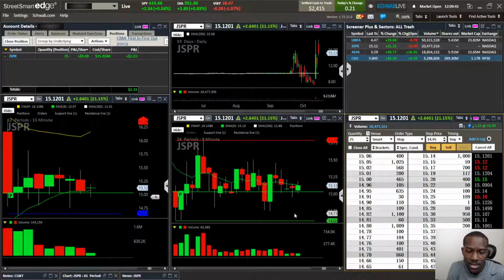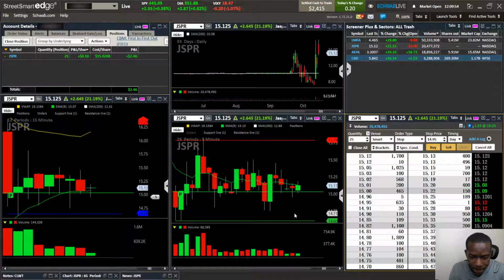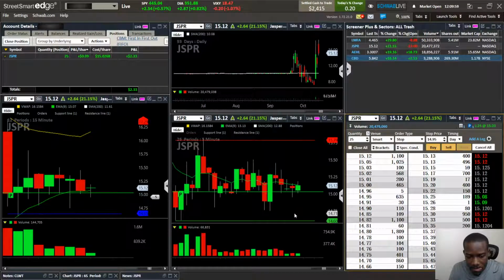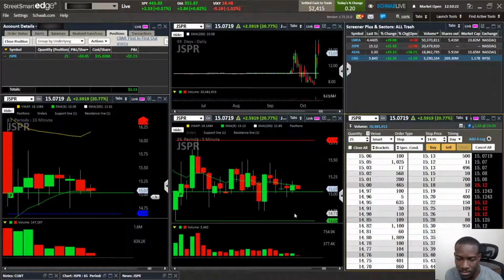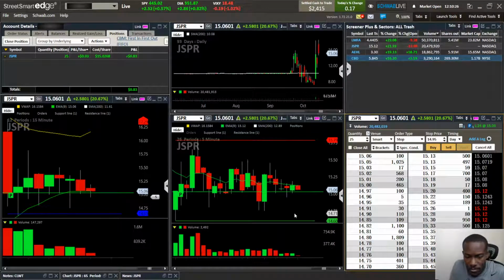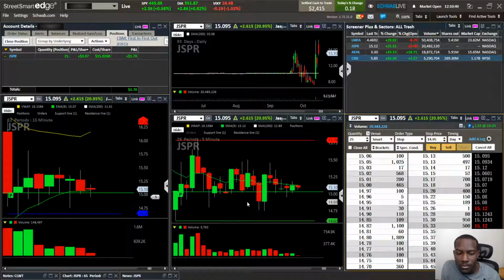So 1495, this risk is about whatever it is, 7 cents, if it wants to crash and burn. But it needs to get off these levels. Can you go any higher? Can we see those 1513s? Not holding up. 1505s, can they hold? 1505s getting a little bit of a pop there. Looking for the 1510s.